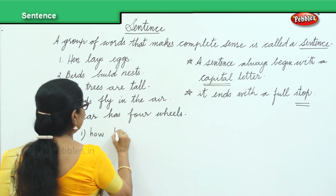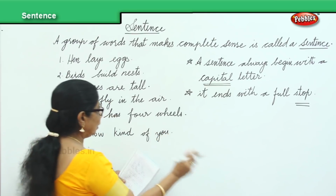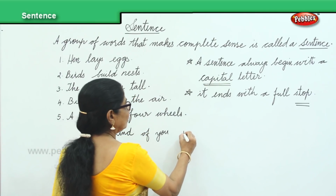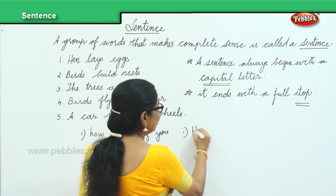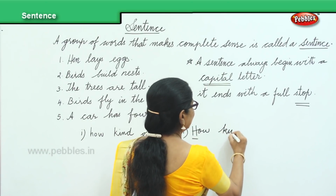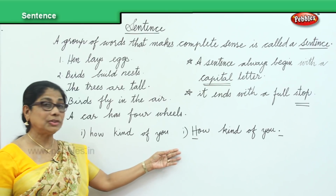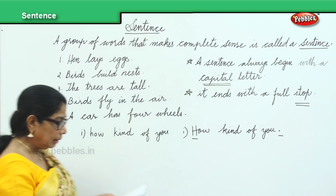How kind of you. Now, we have to make changes so that it has a capital letter and a full stop. How will you write it? A sentence begins with the capital letter. So how will you write? How, H. So we are changing that small letter to a capital. How kind of you. And end with a full stop. So we begin and we end. It did not begin with the capital letter and it did not end. So we have written here, How kind of you. It begins with the capital letter and ends with the full stop.